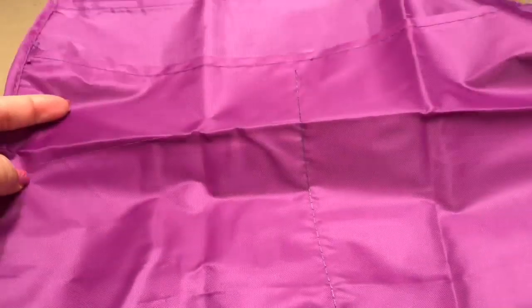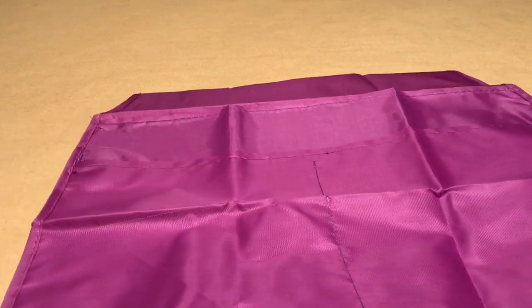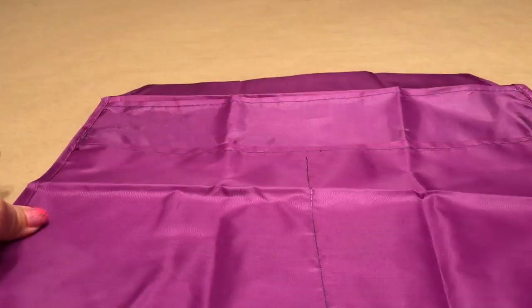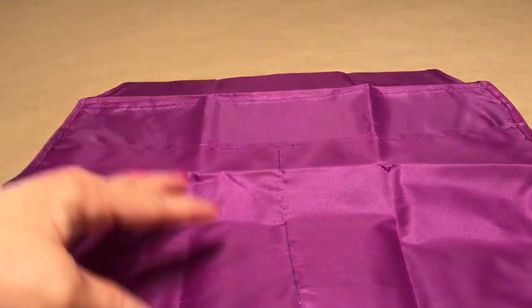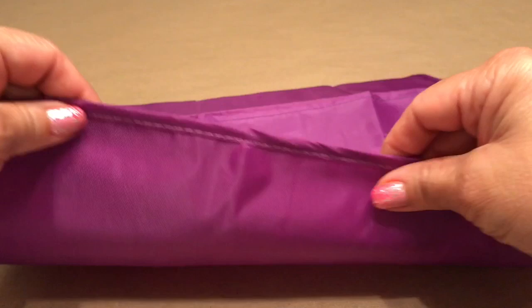I shouldn't have to do that, but it is $1, and you know, it is what it is. Maybe it was just an irregular one because the green one came out perfect. So yeah, will I buy it again? I think I will, but I think I've learned my lesson, and so before I leave the Dollar Tree parking lot, I will actually examine the bag, make sure that it's sewn all the way around.